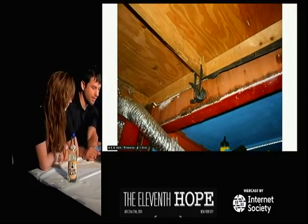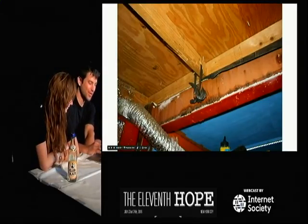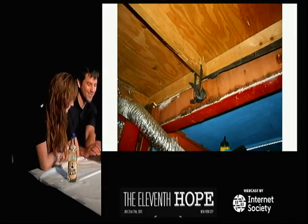You may have noticed bike tires were holding up my electrical system. These were added to the roof after it blew off in a particularly severe rainstorm. Not that big a deal. Add some bike tires. So far they're holding steady.